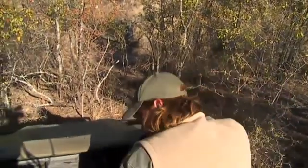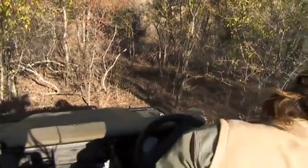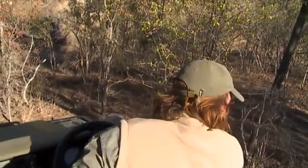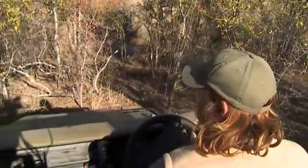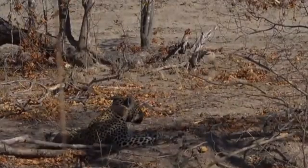Now, we're probably sitting... What angle would you say, VM? 38. 38 degrees, there we go, VM, exactly. 38 degrees facing down. So I'm going to reverse backwards to get into a better position again. While we do that, let's go back to Steph.